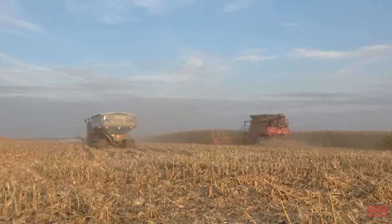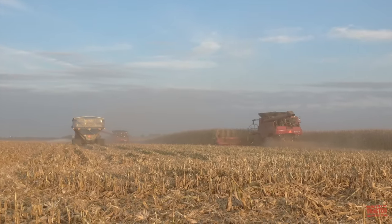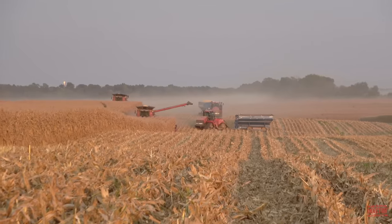Now that you know a little bit more about the machinery at work, let's head out to the field so that you can see and hear all this corn harvesting action.